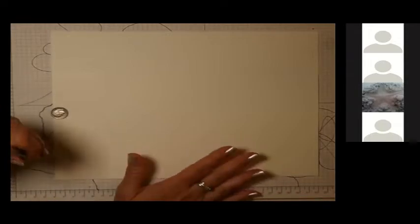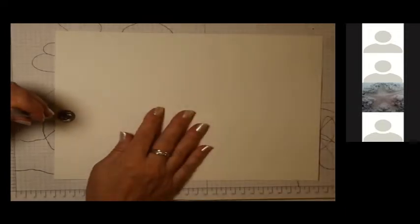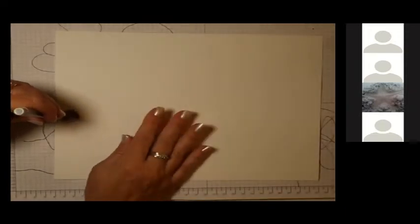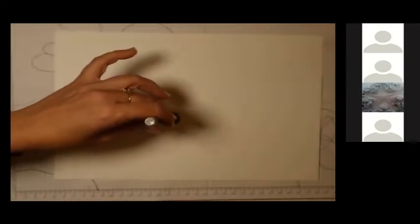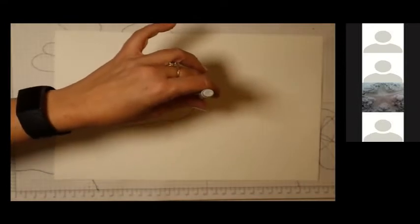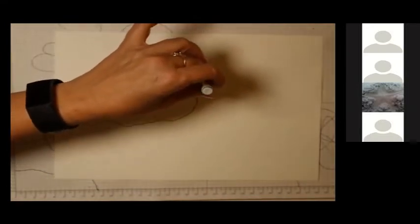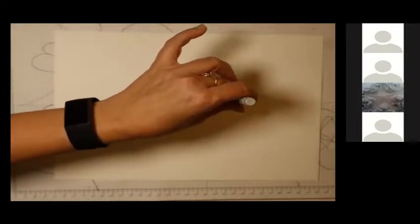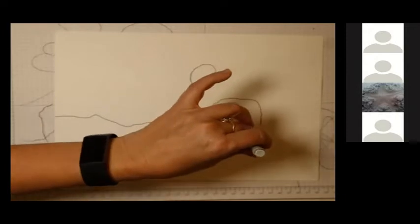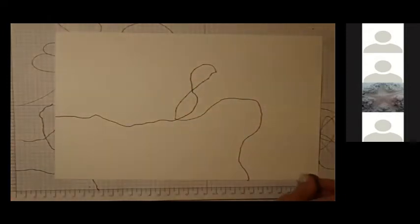I'm going to try it three different ways. I'm going to try it all different ways. So I'm going to do one line where I'm using the coin. And I'm not holding the pen real tightly. I'm just lightly holding it so it can really go wherever. Okay. All right.